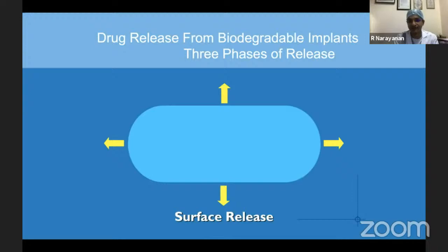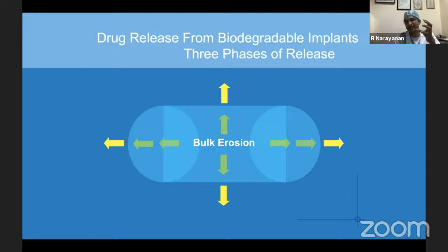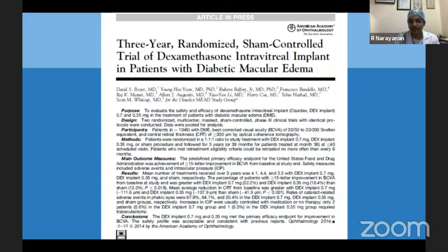How does this work, dexamethasone implant? It has a mechanism of releasing in 3 phases. The first is the surface release, where the surface gets eroded a little bit. Then there is the diffusion phase, and then the bulk erosion. You can see that the dexamethasone implant by the second month, 1 to 2 months, it starts getting eroded.